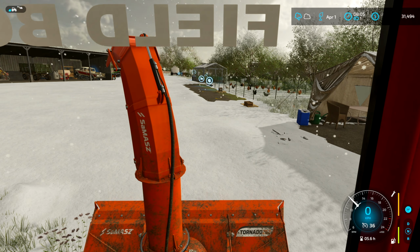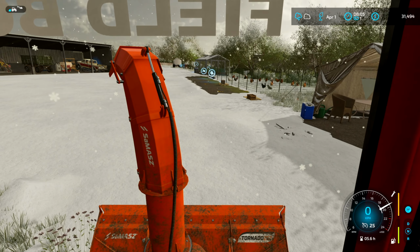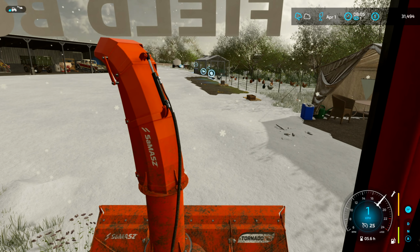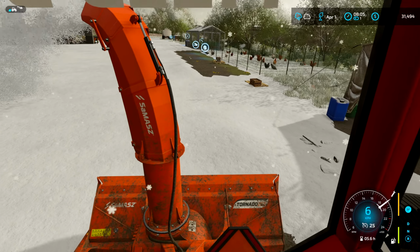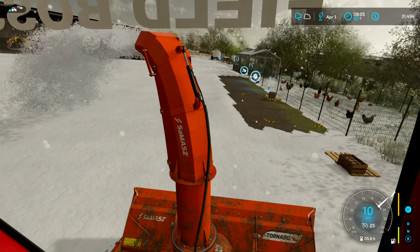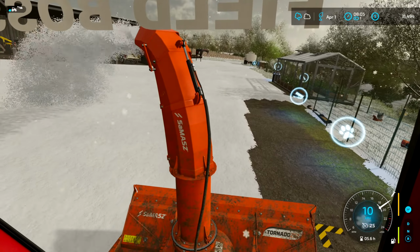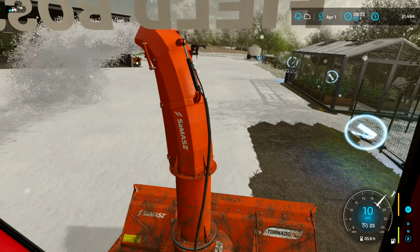Right, let's see if this thing will run. And let's lift that up, get it off at an angle. Beautiful. I'd say that's working pretty well.